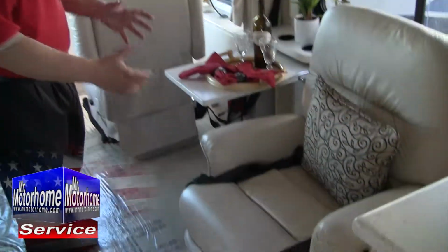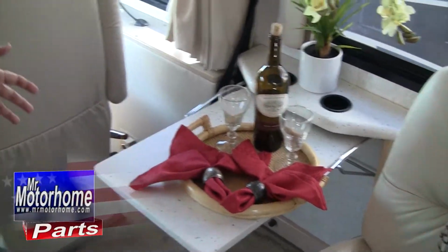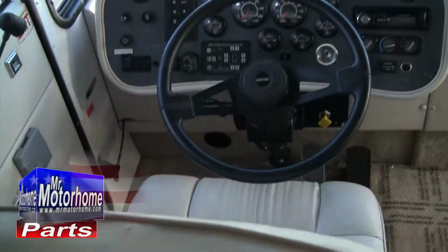Captain's chair that's very comfortable, not one of those little pretend ones. And they actually give you tons of room for the little captain's chair table. Most of them have it sucked in there so tight that you got to be a part of the Lollipop Guild in order for it to be usable.